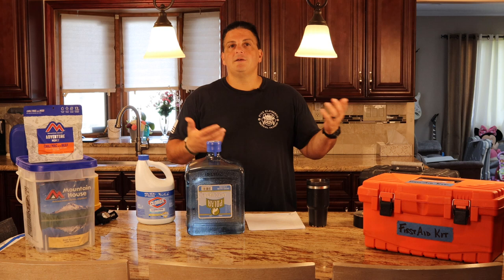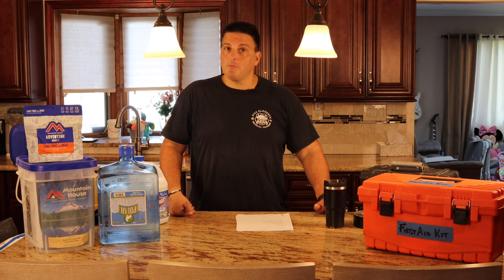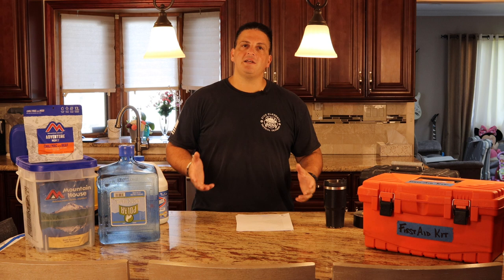Next thing on the kit is food for 3 days. Now, if it was a blackout, like you had a hurricane that knocked out the power, blizzard knocked out the power, heat wave that knocked out the power, whatever the cause of the power failure is, your refrigerator, that's going to be the first stuff to go.